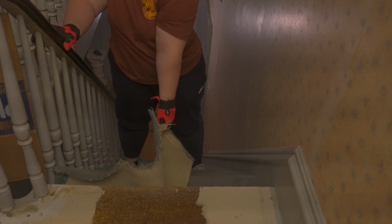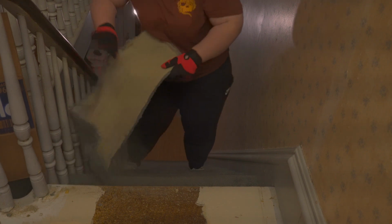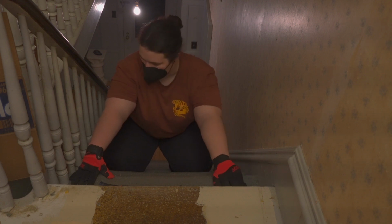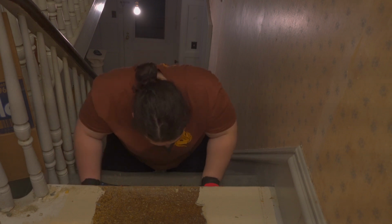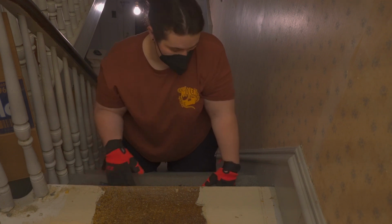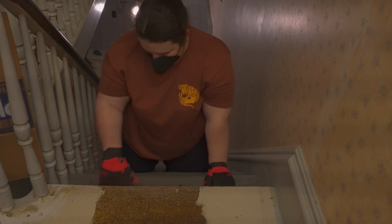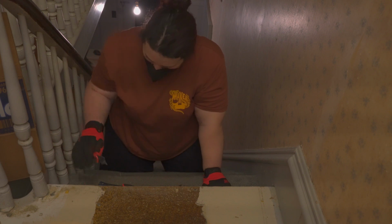This is gonna be a pain. This is gonna be a process. All right, so I'm gonna cut on the sides. There's a nail up here. There's no strips. I think what they did is they just stapled. Oh yeah, maybe. You can't really see the staples though. All right, I'm gonna cut. Let's see what I'm working with.